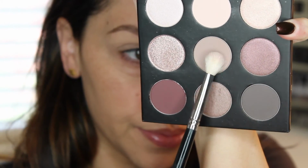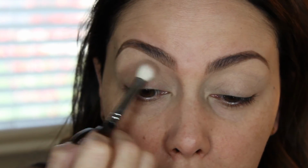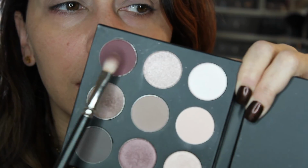I'm going to use my Morphe M433. I'm going to use this light color right here. I'm going to use that on my crease as my transition color. I'm going to get this color right here. It's a really pretty dark burgundy color. I'm going to apply this right in my crease above the other color I just placed.